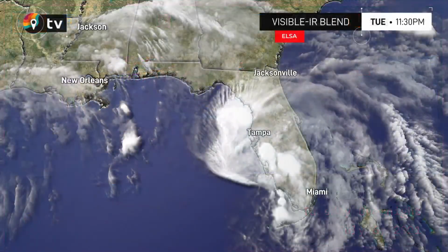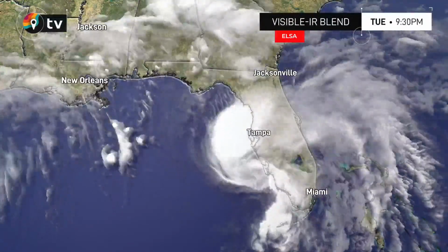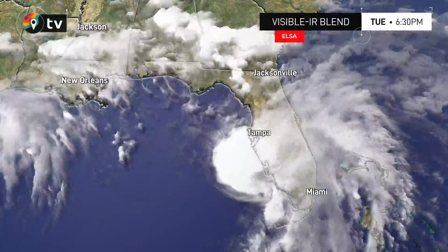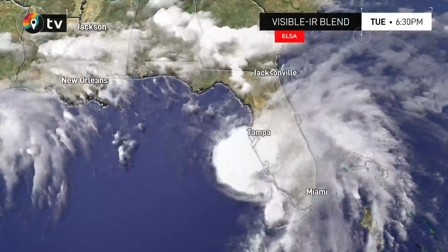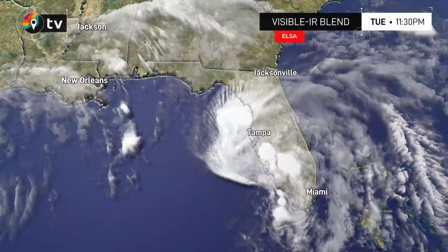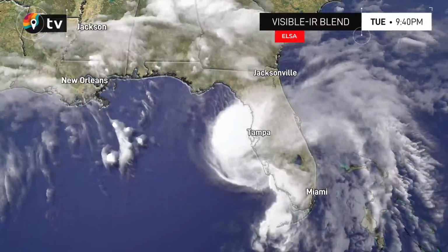And then on this particular infrared imagery, this is a visible IR blend, but using the IR, which of course can be used day or night, it's again very ill-defined, not a well organized system on radar presentation. But at this time of the night, nocturnal heating can actually re-energize some of these storms. So the thinking is that there is going to be another attempt on Elsa's part to take another stab at getting a little bit better organized. I'm not saying this is going to be stronger than a Cat 1, absolutely not. I think this is going to be marginal at that when it comes in tomorrow.